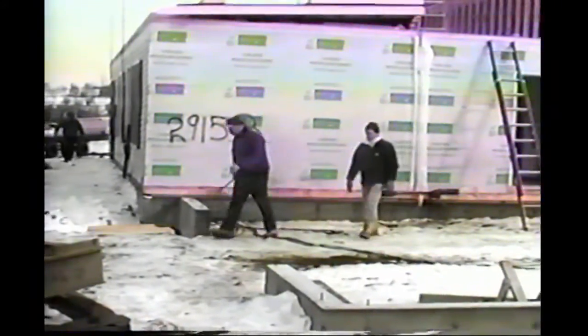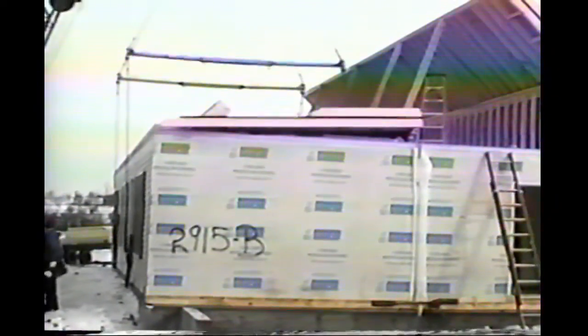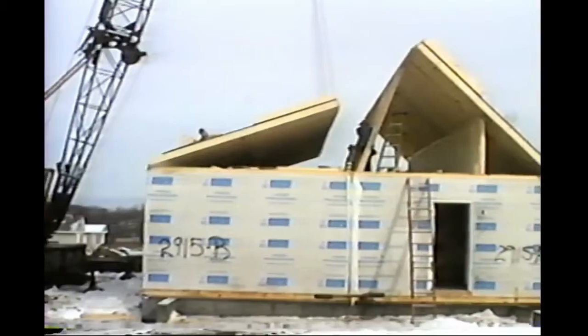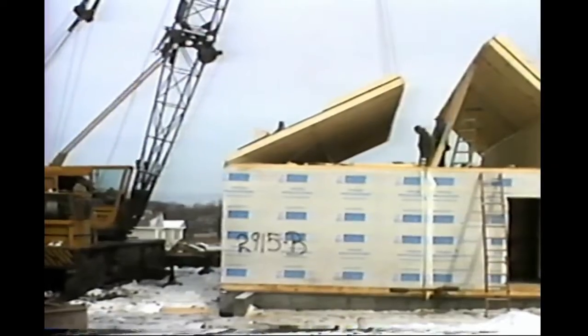The two sections pretty much in place now on the foundation. Got to tighten it up. Still have that tugger over there pulling the sections together. Dennis is keeping a strain on it so it doesn't slide down towards the garage end. I guess it's down. Part of the roof, front half of the house, the roof is going up now.